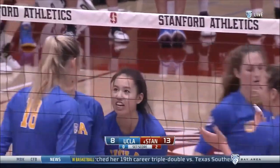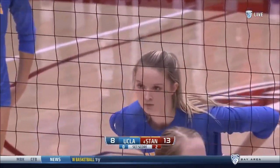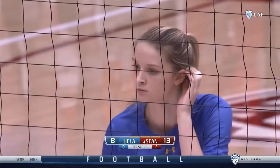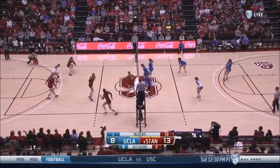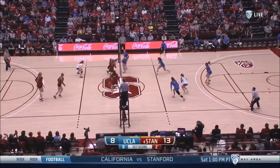And there's a block for UCLA. It's first of the match. Never too late. That was a quick set to Campbell in tight to the setter. And UCLA didn't have to move too much to block that. And they go to McClure.